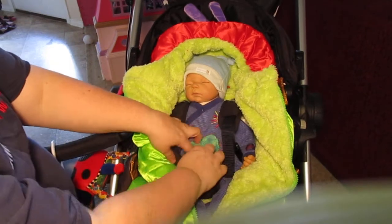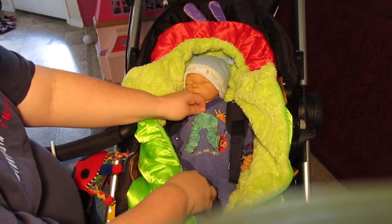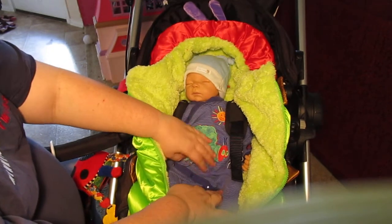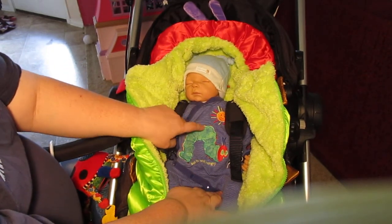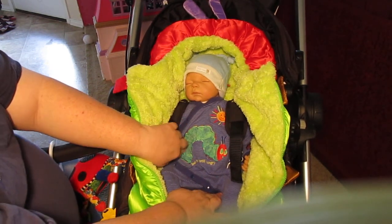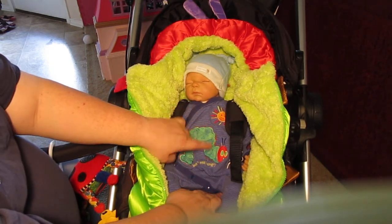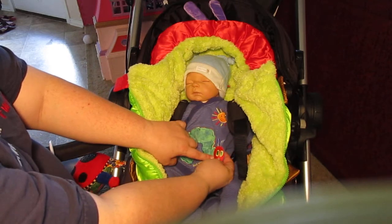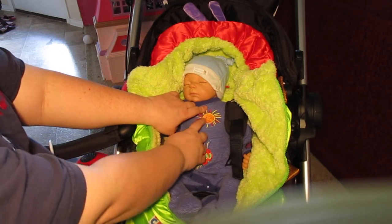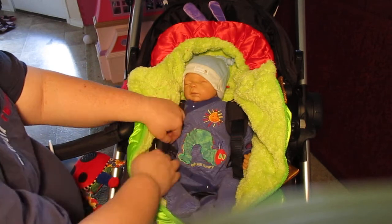And he is in his Eric Carle Very Hungry Caterpillar sleeper. It is navy blue and blue striped sleeper with the green and it's almost like an applique. The green body is like an applique with embroidery around it, and its legs are embroidered and its little hairs are embroidered, and his red face is embroidered. And up at the top, it has the orange sun. It's kind of an applique with embroidery around it that's red and yellow.